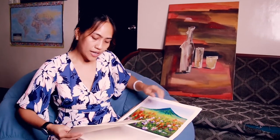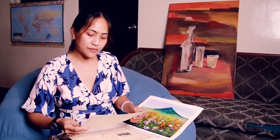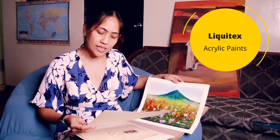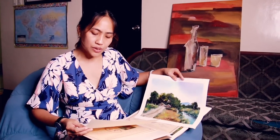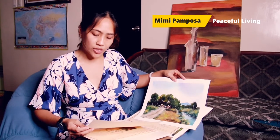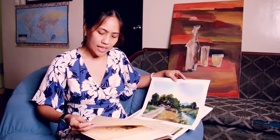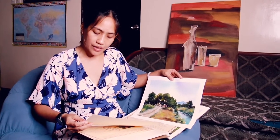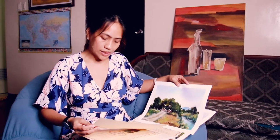Okay, let's start with this one. The title of this art piece is Flourishing, under the series Ganda ng Pilipinas. Medium used, which she is very much fond of, is Liquitex acrylic paints. The size is 9x11.5. Made last year, 2020. Okay. The next one is this one, and the title is Peaceful Living, under the series Barrio Settler. Same size, 9x11.5. Used Liquitex acrylic paints on canvas, and made last year, 2020.